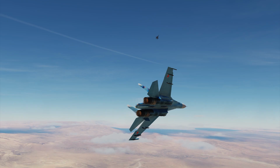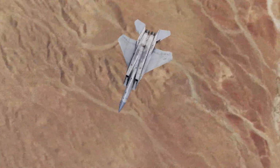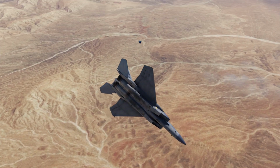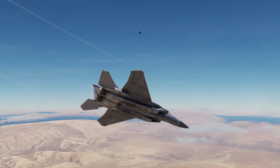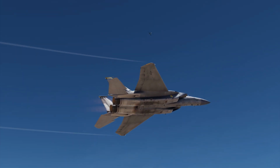Stay in there. We are now in what's called a rolling scissors. We're rolling around each other, but there's no aileron movement. This is actually all rudder. Basically, we're using our feet here to turn the plane. There's almost no ailerons here. And because we're so fast, we're further apart than we usually would be from other planes when doing scissors.